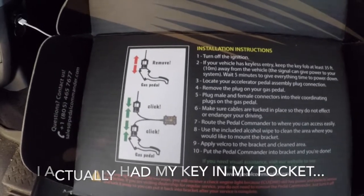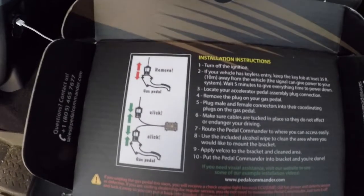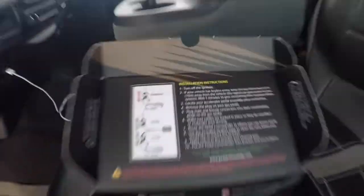Step 3, locate your accelerator pedal assembly plug connection. Alright, and then step 4 is actually removing the plug on your gas pedal. So I'm going to go in under here. I got a cool light under here so that y'all can see what I am seeing. And it's going to be a little difficult, just with the amount of space down here.